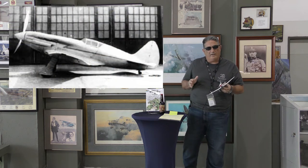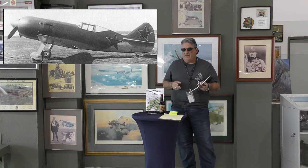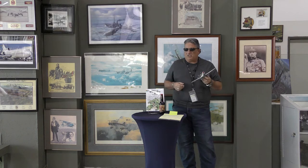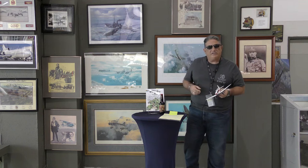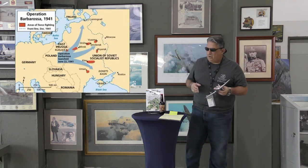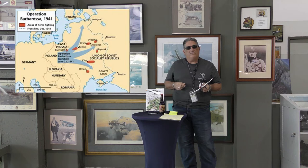It was the product of the MiG-1. It would ultimately be developed into the I-211, which never really went anywhere. But this aircraft first flew in 1940. It was introduced in 1941. By the time the Germans unleashed Operation Barbarossa on the Russians, there were 981 of them in service.